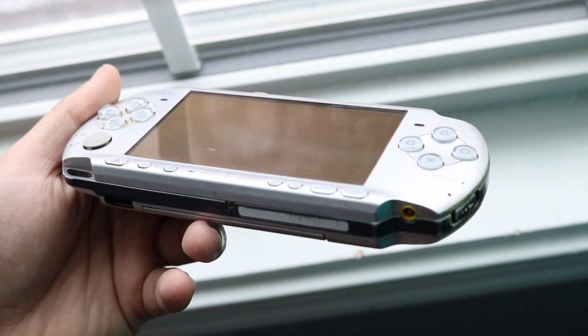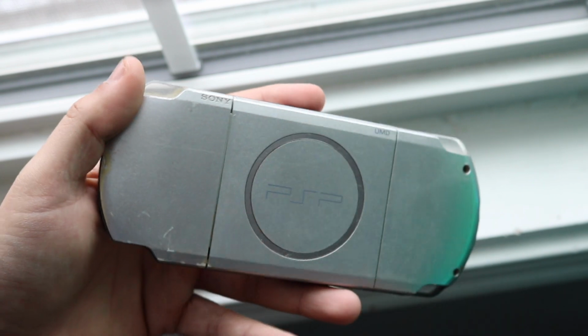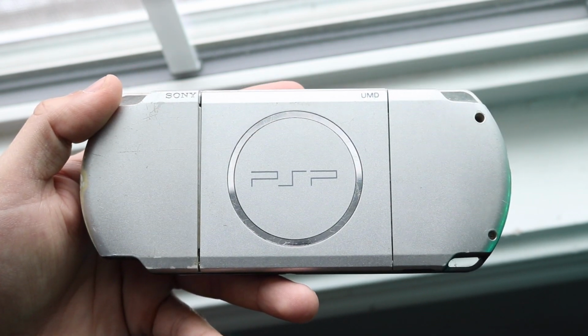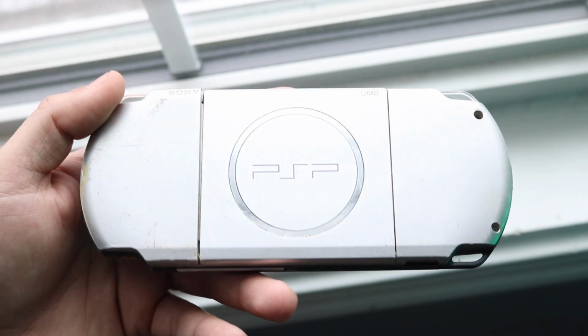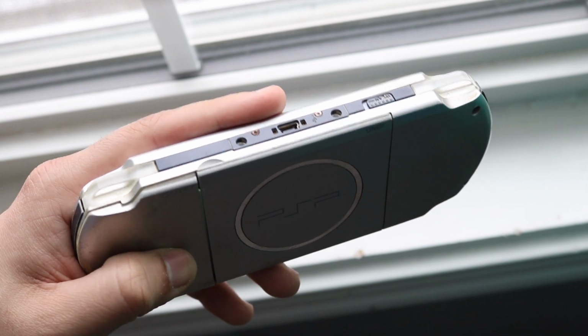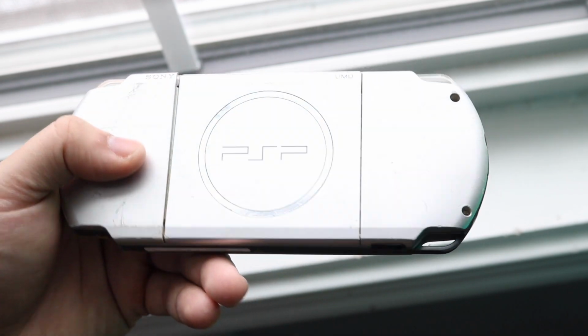Now, to give you perspective, right now in 2020, or actually back in 2019, I picked it up for about $25. I think it was even cheaper than that, and it was in pretty much perfect working condition. There was really nothing wrong with it besides a few scratches, and it's always so crazy for me to see the depreciation of an older console like this.